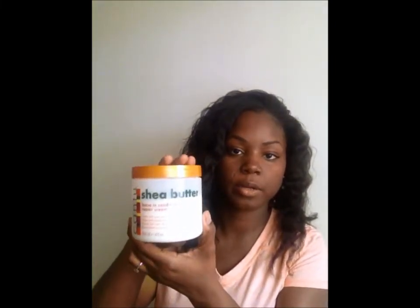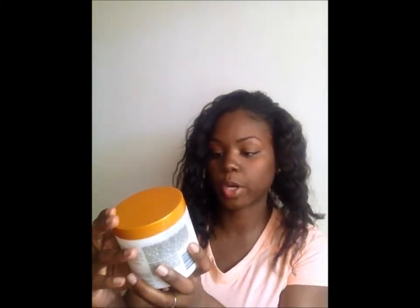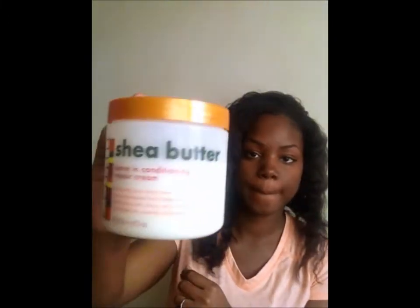And my favorite one is the Cantu Shea Butter. It says leave-in conditioner repair cream. I like to use that on my hair for a leave-in. And once I put in my leave-in, I like to detangle my hair with a Y2 comb.